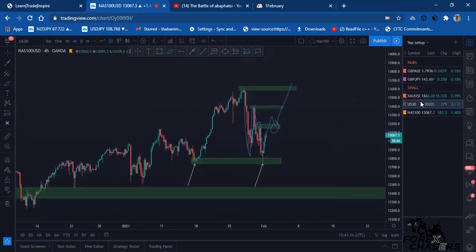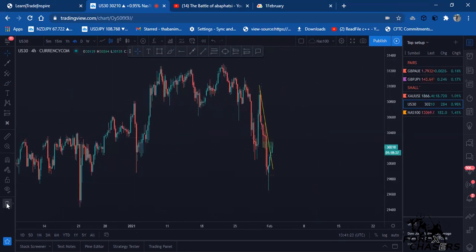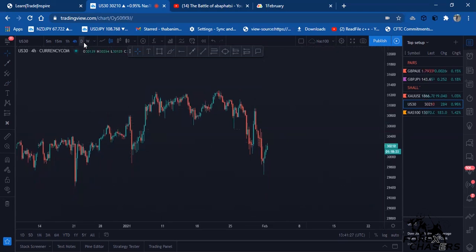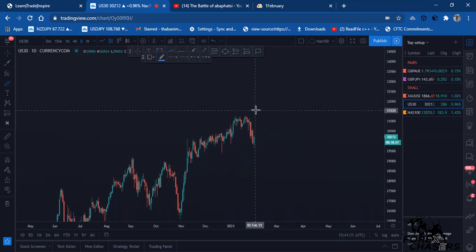So let us look at US30 and see how we are looking to capitalize on US30. As you can see, and let me just erase everything. On US30, let's start from the daily time frame. We had a double top formation that was being formed here, and then you saw it pushing to the downside.